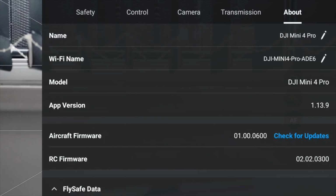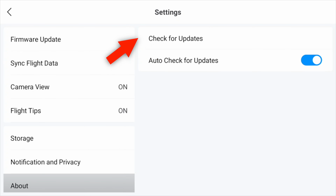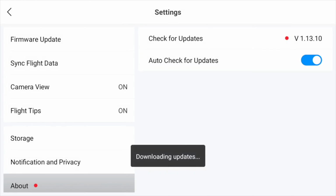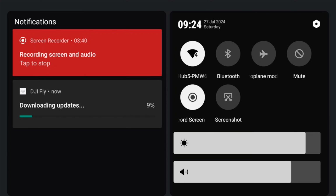So what I did then is I went back to the main menu and then into Profile, Settings, and to the About section and checked just there for updates. This is for the Fly app, and sure enough, there is another firmware available, which is quite strange. So click the update and downloading updates. And as you can see just here in the main screen, it's actually downloading the update for the DJI Fly. This is very odd that the latest firmware has knocked it back to the old Fly app 1.13.9.